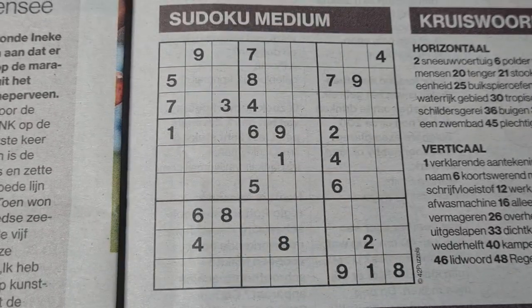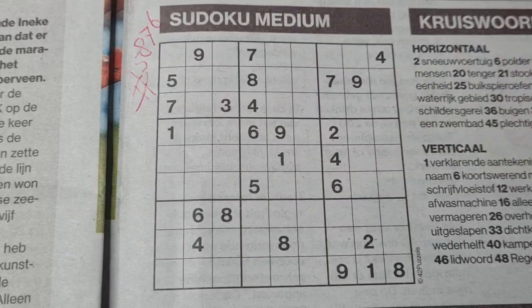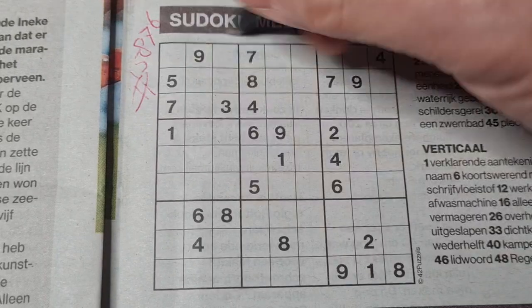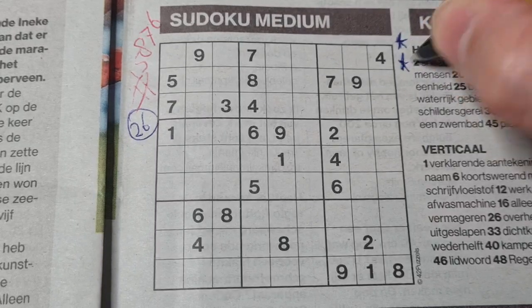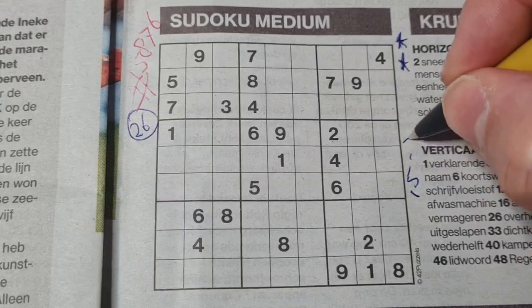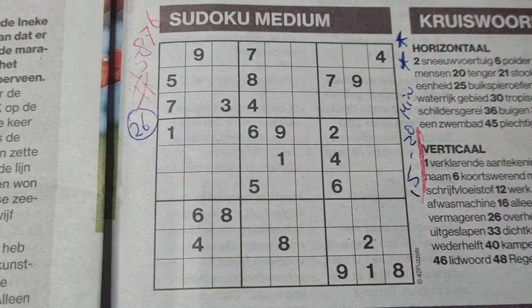This one will be number 5876. Before I start, I always count the printed digits. This medium Sudoku has 26 printed digits. If you compare with 1 star, 2 stars, 3 stars, and the 4 star Sudokus in additional, this will be 2 stars. And for a 2 stars puzzle, I need 15 to 20 minutes to solve. That's my time limit. Alright, so let's get started.